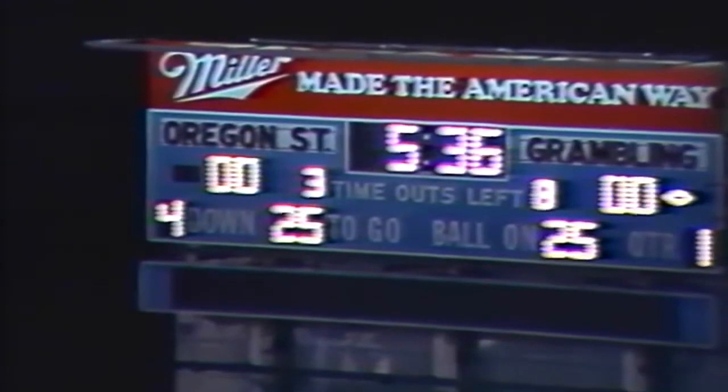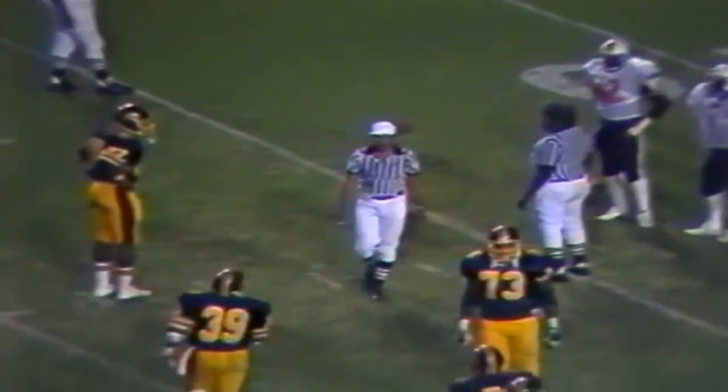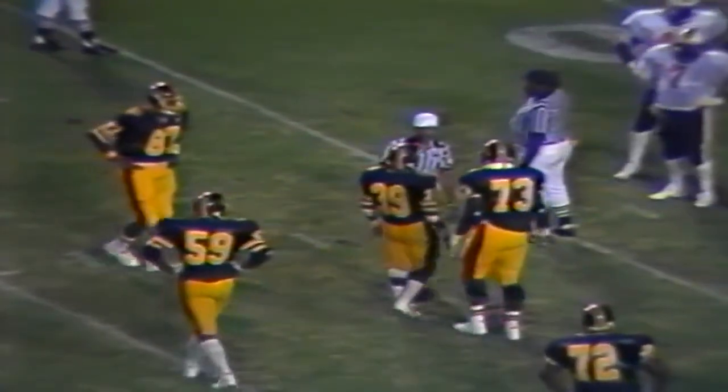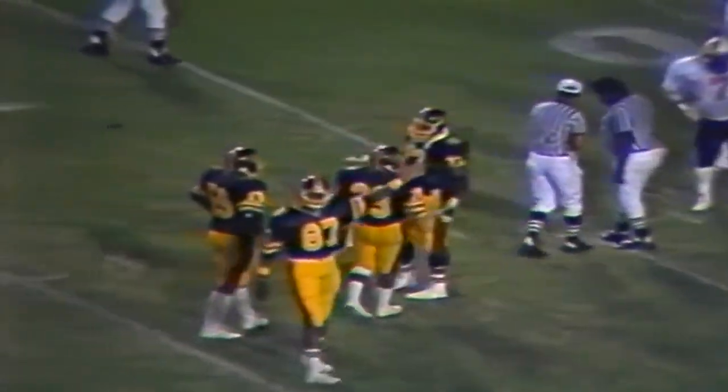Not good. Timeout of the field from Shreveport, with a score of Oregon State nothing. We got a flag. And yep, another one. We better wait. Let's hold on. It's going to be on Oregon State, according to the Grambling players. Depending on the call, we'll see what it is. They indicated the Grambling players came running off, pointing towards Oregon State. Roughing the kicker, Jim. Oh, it's roughing the kicker, and that's an automatic first down.